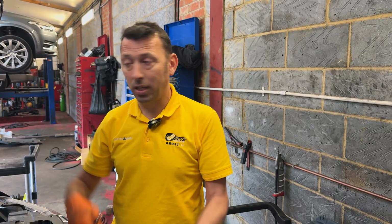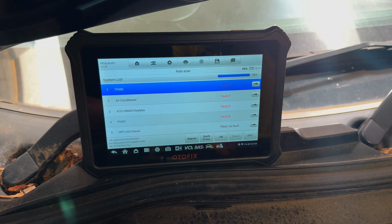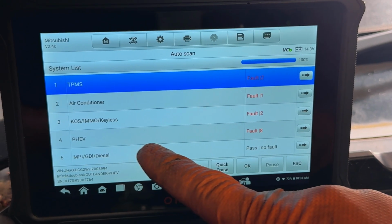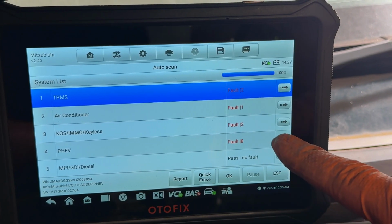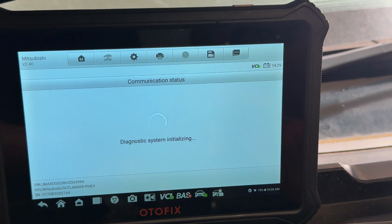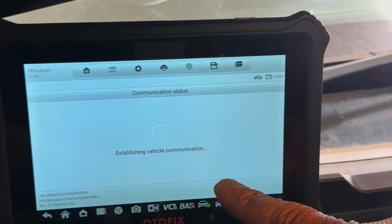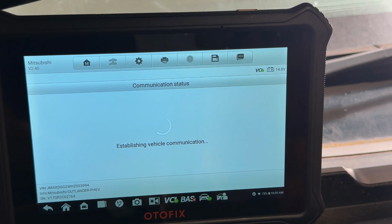Now, since we managed to clear that, we have to see whether we will be able to clear everything else that is related with the high voltage system and the starting, and whether eventually this Outlander is going to start now. With the scan completed, the concern is the PHEV system, where it has 8 error codes, and we have something on keyless, air conditioning and tire pressure monitoring system. Not really interested in that at the moment, but what we want to see is whether we'll manage to erase those error codes, and afterwards we will try to see whether this engine is going to fire up.